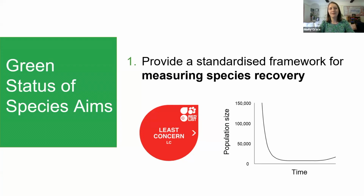A really good example of this is a least concern species that has been stable for many years, and perhaps the population is increasing. So definitely it's not at risk of going extinct anytime soon. But that same species could have experienced really steep historic declines in abundance or range or any of those measures. And so while the species definitely isn't at risk of going extinct, we probably can't say that it's recovered.